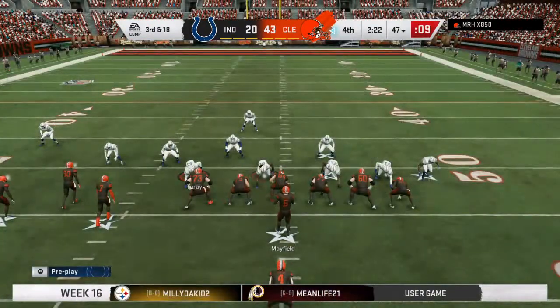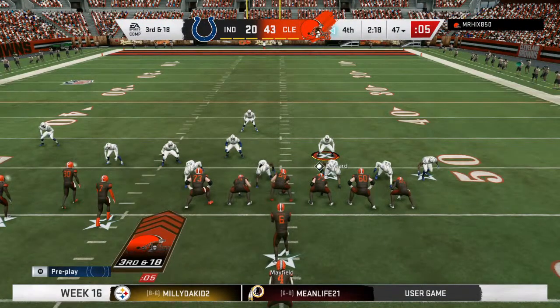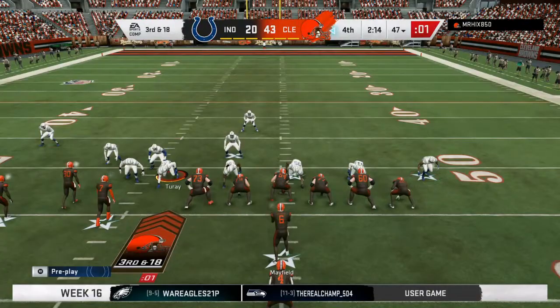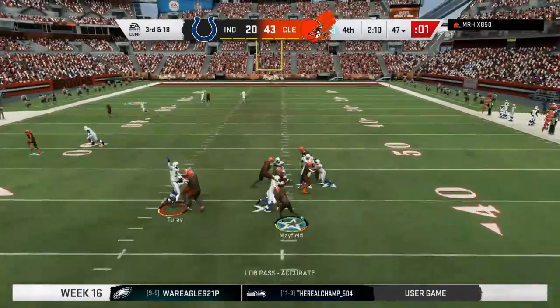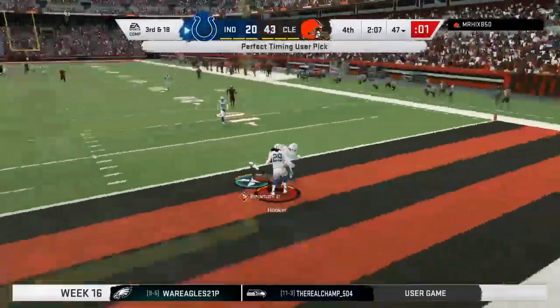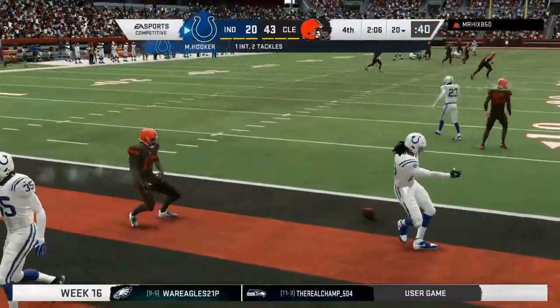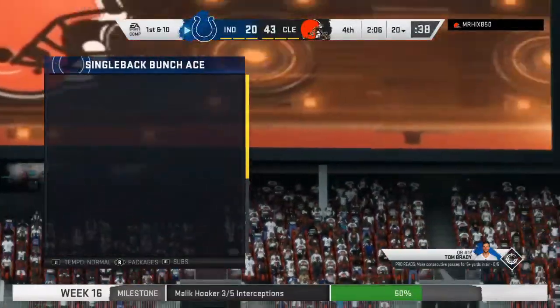Coming up to the line, and they will need to run another play here before the 2-minute warning. Watch the run. We ain't giving them nothing today. Check. From the shotgun, it's Mayfield. He'll let this go for the end zone. And it's intercepted at the goal line. Picked off by Malik Hooker. And a big turnover there as his guys will get the football back.